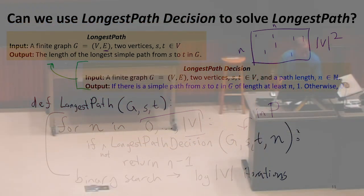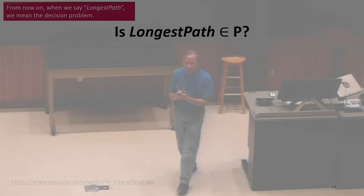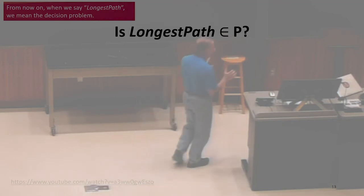So now we get to the tougher question, which we've kind of alluded to. Whether longest path is in P, right? So we know it's within EXP. And I'm going to use longest path now to mean the longest path decision problem. This is such a tough question, we need to listen to a song.